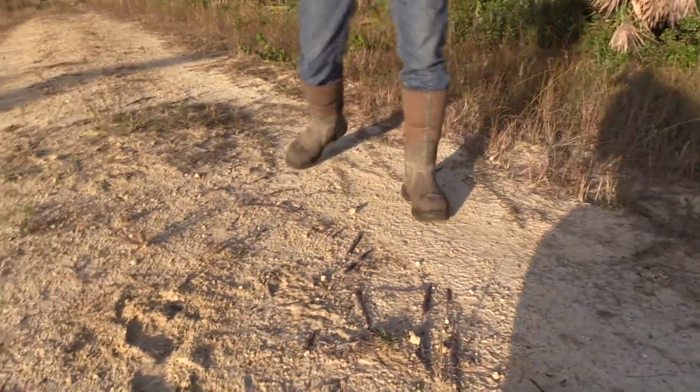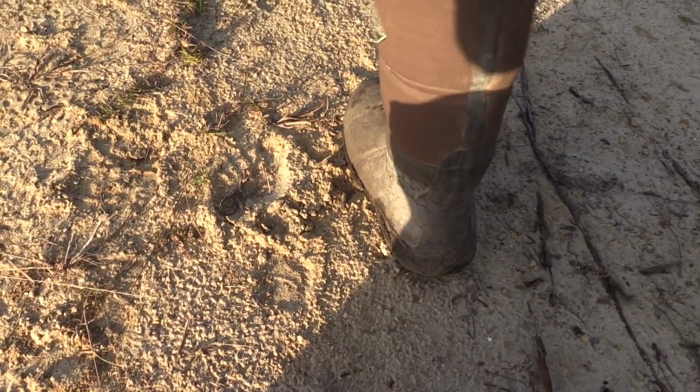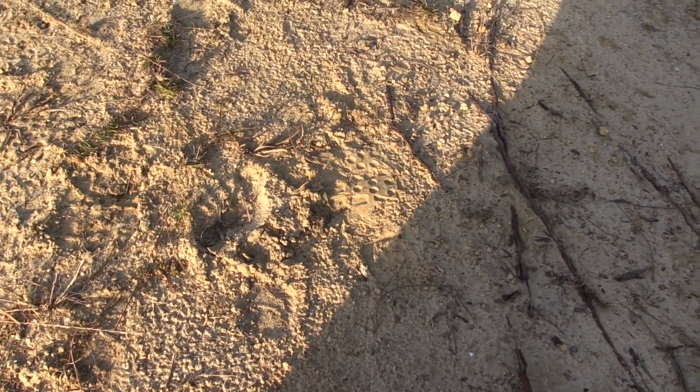How much you weigh, Kerry? 230. 230 with your boots and all that stuff. Come stand right next to it. Put your foot right next to this one here. And put all your weight on that single foot. I'm on it. Now move up. I'd say that's almost 3 times the depth at the pad of the foot. Mm-hmm.